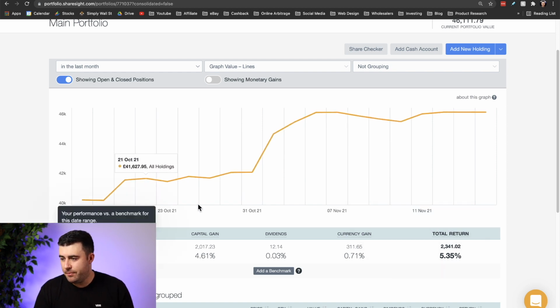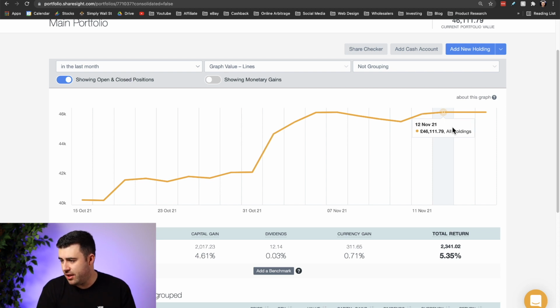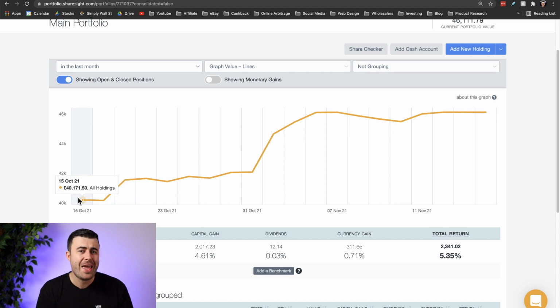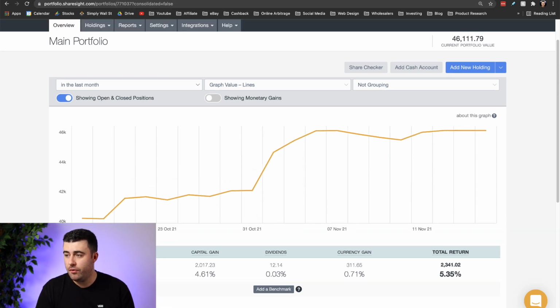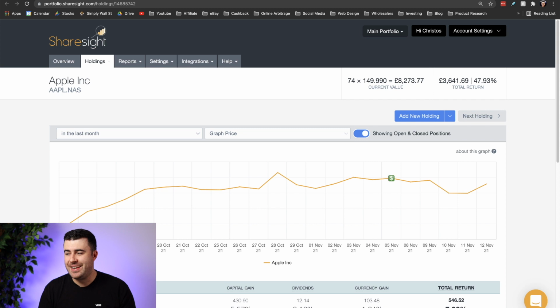But as you can see from this graph, it represents the last 31 days, and it's been a very good month. We started on the 15th of October at around £40,000. Obviously, I have added money in that period of time, but in terms of the actual gains from that money, it was still £2,341. So let's get into my actual holdings, and let's start off with the one that I just spoke about, and that is Apple.